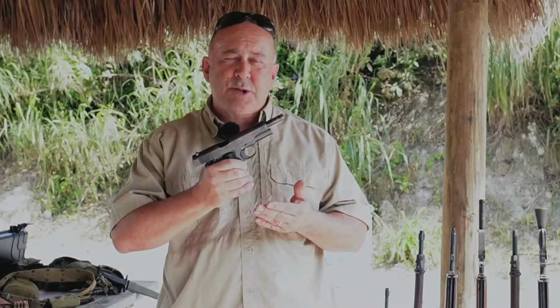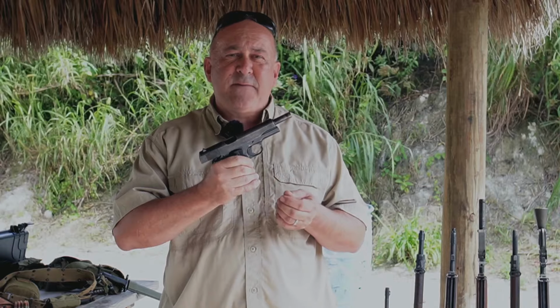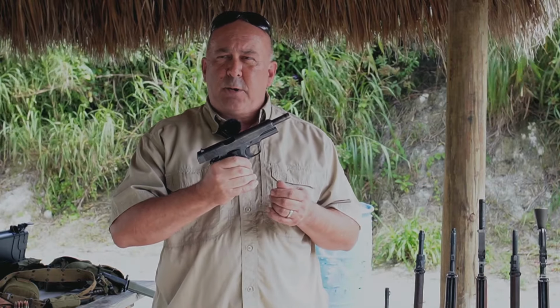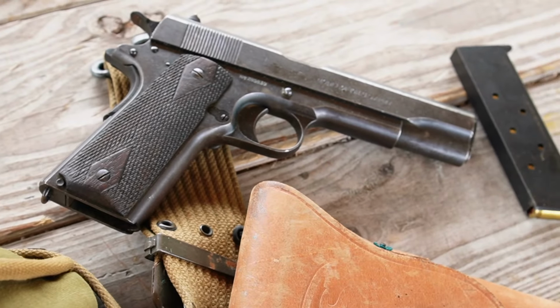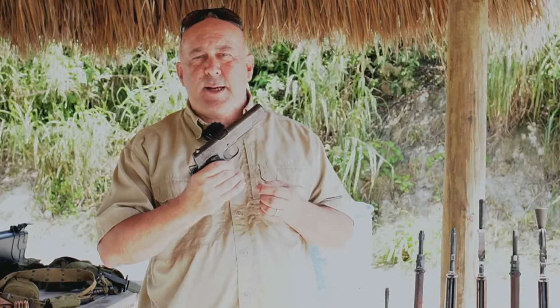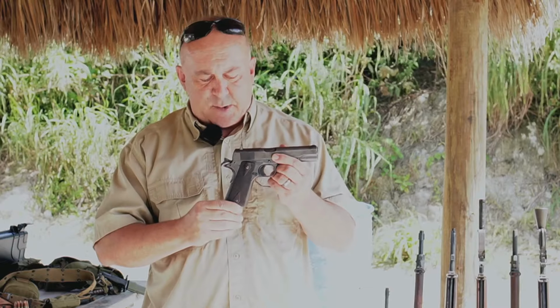As Arik said in his introduction, the 1911 is probably the most iconic American pistol that there is. It's still being manufactured today by several different companies. It's a simple, robust design. This particular model I have here is a U.S. government Mark 1911 from World War I. It's a 5-digit serial number made in 1918. It still works just as well as the day it left the factory.